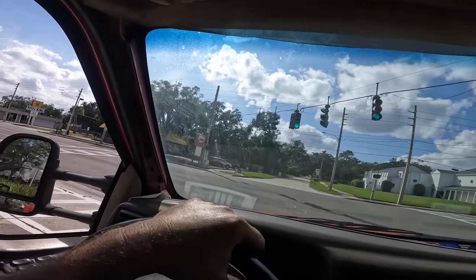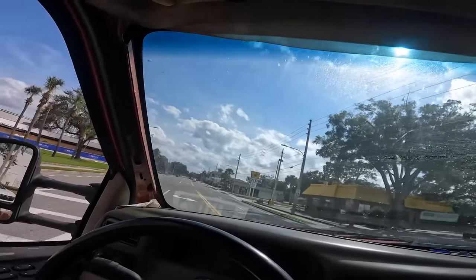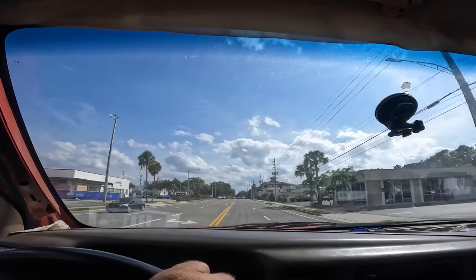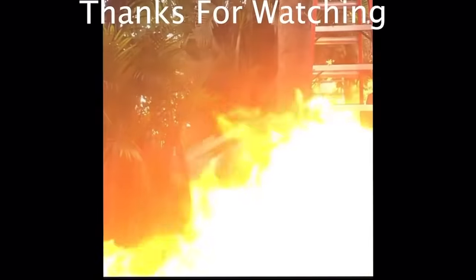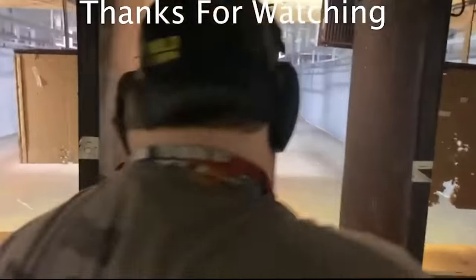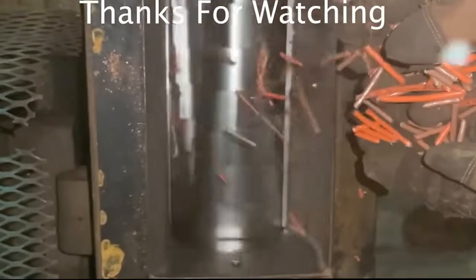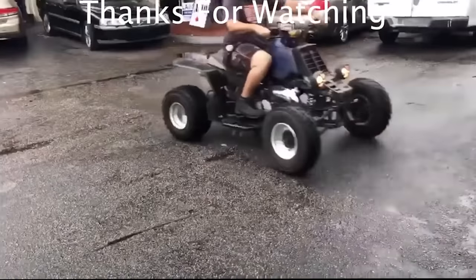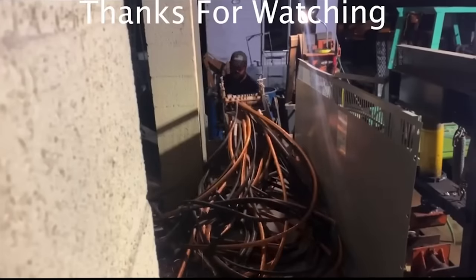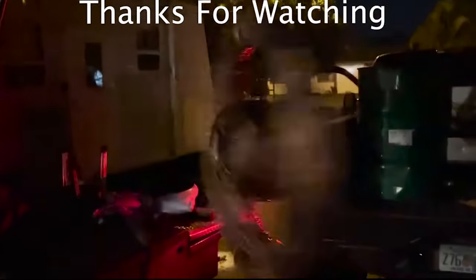So, alright, I gotta find some GPS and find my way out of here, and maybe find something to eat. I probably should have stopped in that plaza I was just in, but we're just gonna slide on out of here, head back to West Palm, maybe find something to eat. I'll tell you where we're going, right to the scrap yard.